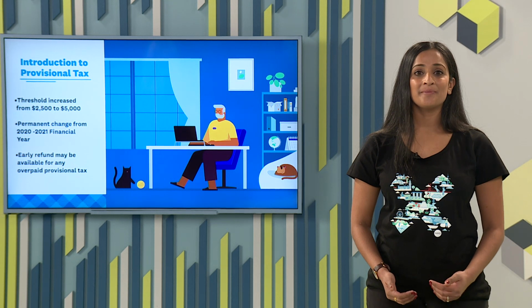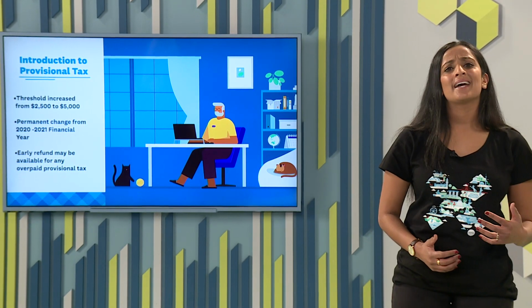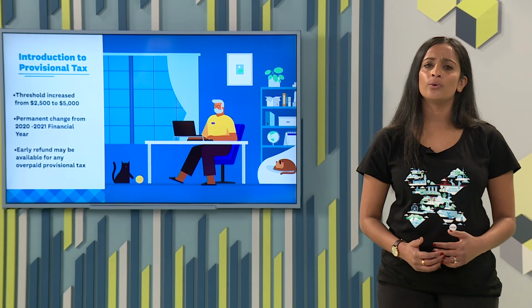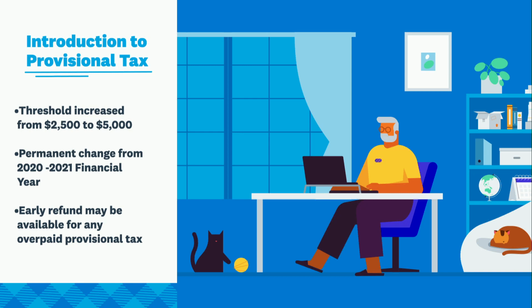Thanks, Danielle. So for those small businesses making a profit for at least the last year, you should all be familiar with provisional tax. So provisional tax is that income tax payable on your current year profit for the financial year. And it's paid in instalments throughout the year to relieve you of needing to pay a large lump sum right at the end. So the government have implemented some changes around provisional tax, and I'll take you through them now.